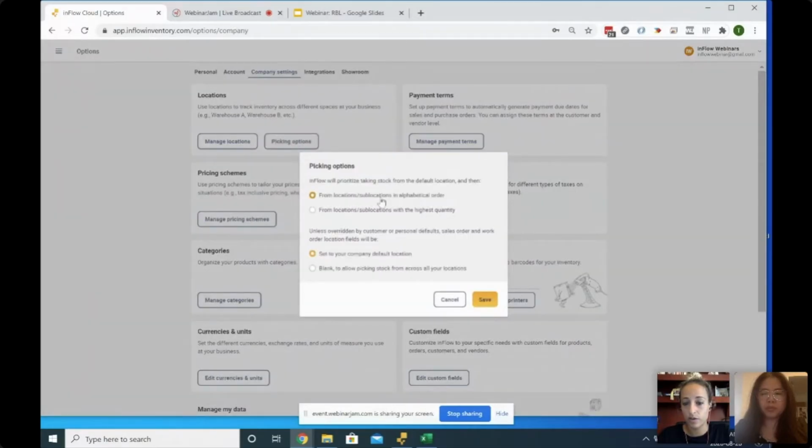When I click this, I can choose how I want inFlow to handle all this. First of all, how do I want it to take stock? You can do alphabetical order, because some people put their locations and sublocations in a certain way that dictates the warehouse flow, so it'll go in that flow. I don't have my warehouse set up like that, so I'm going to say with the highest quantity. If I have my detergent on 7 different shelves, inFlow will tell me to go to the shelf with the most quantity. That's where it's going to tell me to pick from.